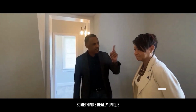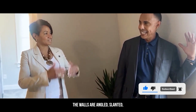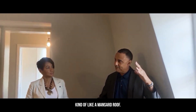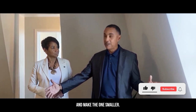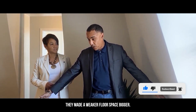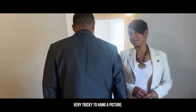Something really unique about this house, or any other house I've seen, you notice the walls are angled or slanted. If you get on the outside of the house, you'll see it's kind of like a mansard roof, so instead of squaring the wall and making the room smaller, they actually angled the walls. It made the floor space bigger, but it's interesting that it gives you these sloped walls on the outside walls. Very tricky to hang a picture.